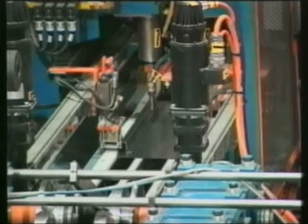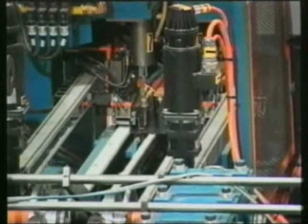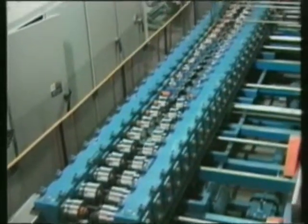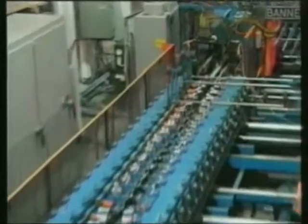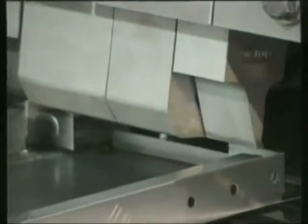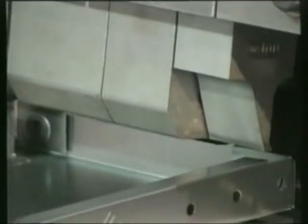The key to success in designing and producing a highly efficient manufacturing system like this is twofold. First, you must have the engineering and design capability to develop equipment that offers the latest in manufacturing technology. And second, you must be willing to listen to the customer.